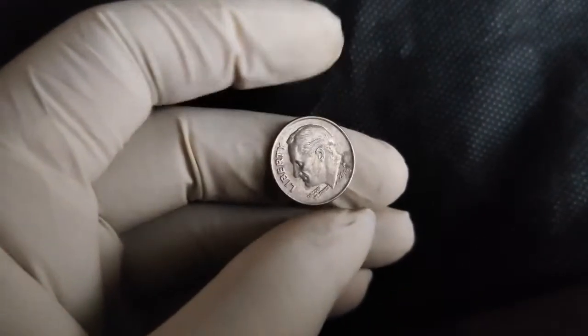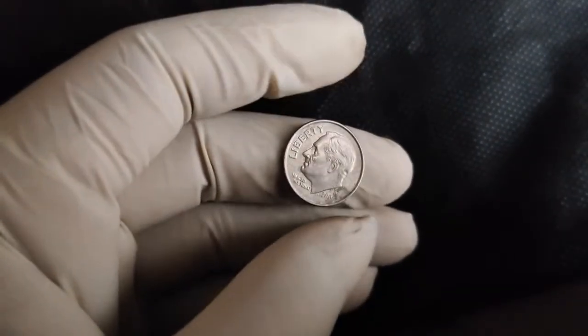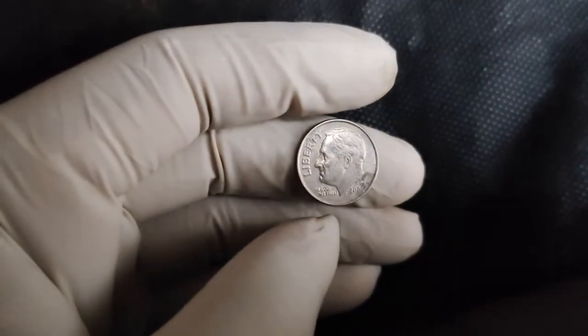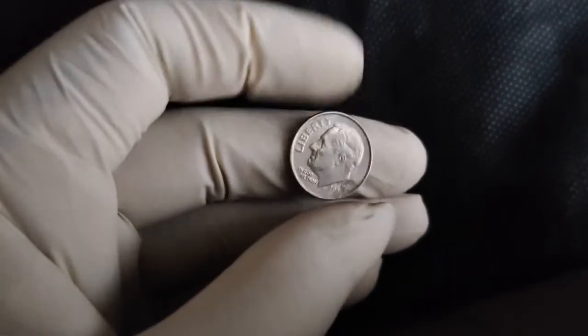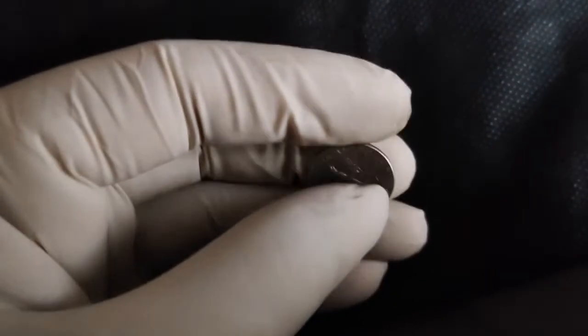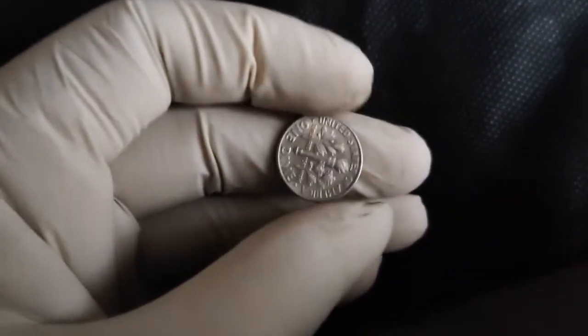Let's rewind the clock back to the year 2000, the dawn of a new millennium. The world was abuzz with the Y2K scare. The internet was just beginning to reshape our lives, and in the heart of the United States, the Philadelphia Mint was doing what it has done for centuries, striking coins that would be used across America for everyday purchases. But in the midst of ordinary production, something extraordinary happened.